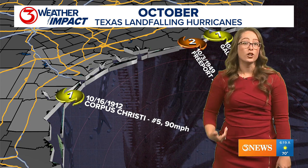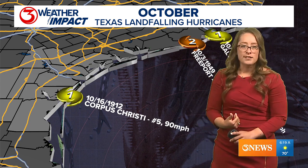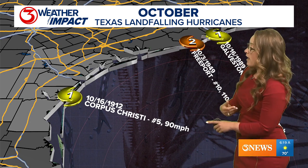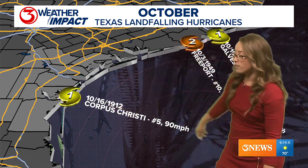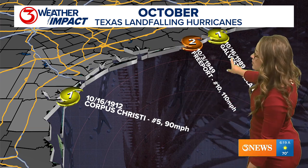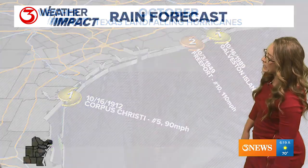Now, here's an interesting tidbit. As far as hurricanes go, there have only been 3 on record making landfall in Texas during the month of October, and these are the latest hurricanes on record. October 16th for Corpus Christi, that was back in 1912, and then Galveston had an October 16th hurricane in 1989.